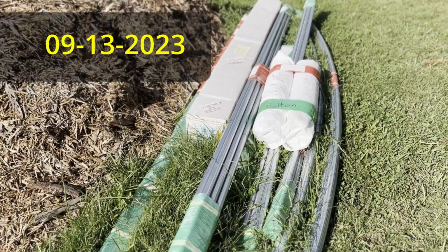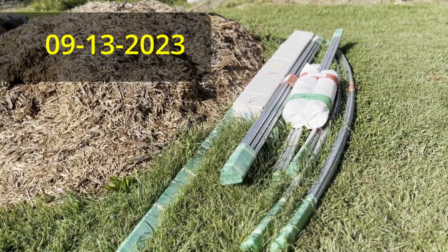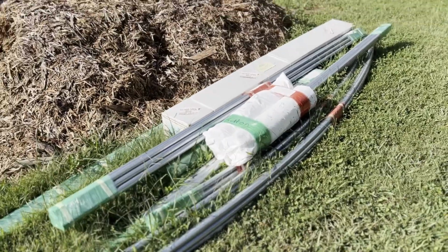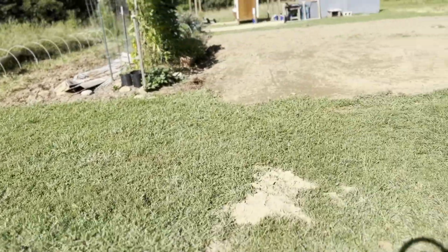And there's my hoop house kit. And yes, the guys that are going to put it together are supposed to be here this weekend. I cannot tell you how happy I am to see that go up.